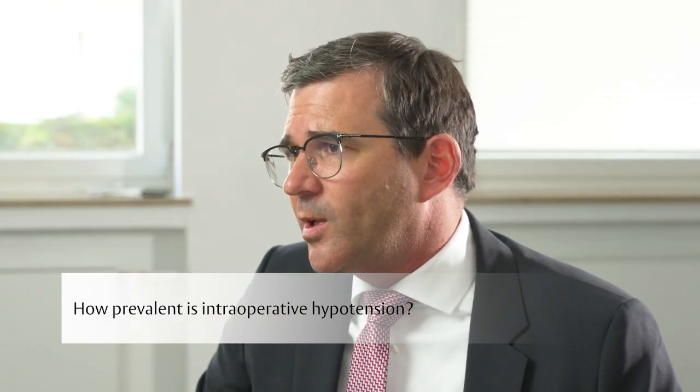Hypotension is very prevalent. Data from the literature that was published in 2020 in very sick patients investigated more than 20,000 patients, and they could show that hypotension occurs in more than 80% of patients in these operations. These are operations with a time span of over more than 120 minutes. So hypotension is very prevalent, and in this study, only hypotension after induction of anesthesia was investigated. So we know that 1/3 of hypotension episodes occur in the time of the induction of anesthesia. So we must admit that there are even more hypotensive periods during surgery, and therefore hypotension is very prevalent.